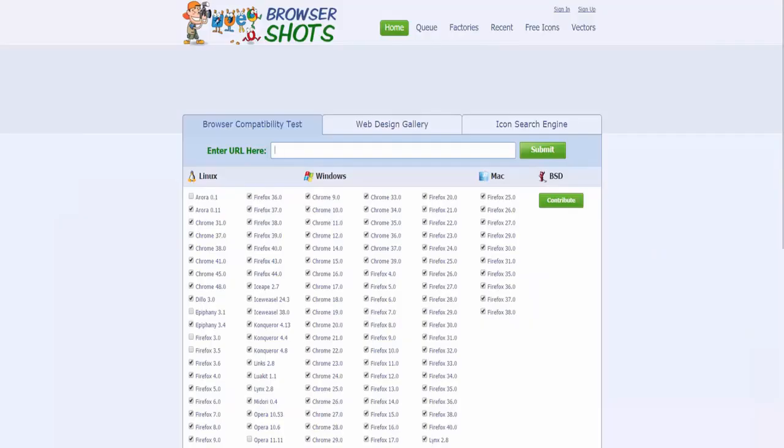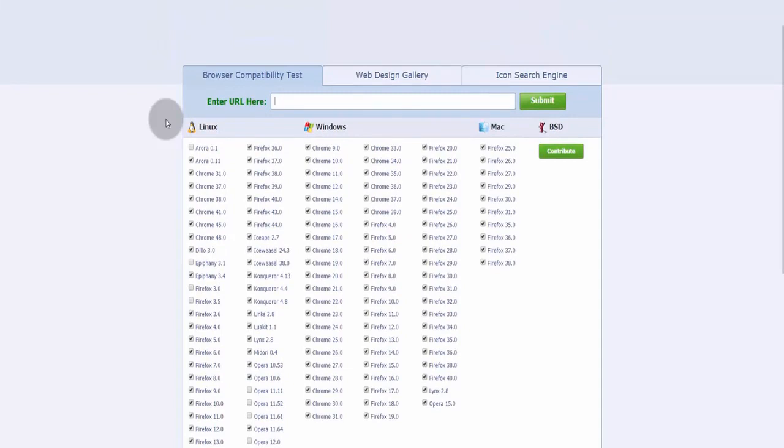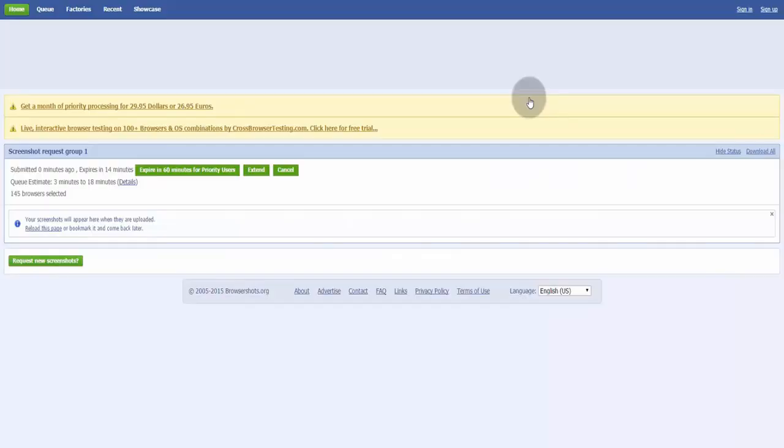So let's move on to our third tool, that is browsershots.org. This tool will send a list of visitors from Linux, Windows, and Mac across a series of browsers. So this will produce a series of screenshots opened through these browsers across these operating systems. So it's a bit time-saving option compared to all other tools. Let's click Submit and wait for the results. But the only drawback is that this is a bit time consuming in terms of loading your website across all these browsers under all these operating systems.